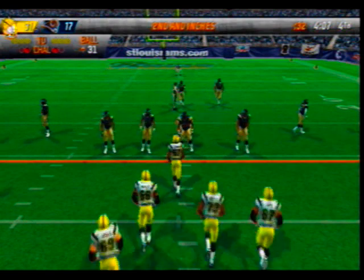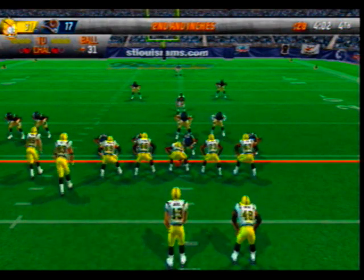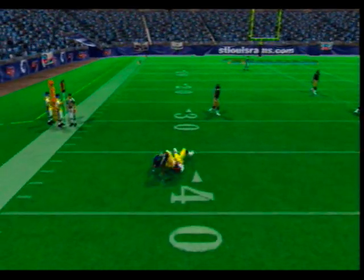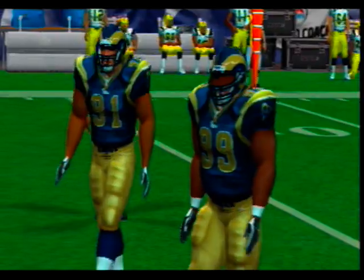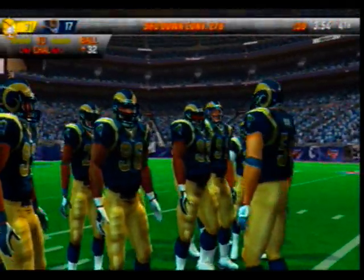Second and one. Ball on the 31-yard line. Play football! The visiting team come out with three receivers tight. Throwing right on target to the wide receiver. Hunt didn't have much room to do anything with that ball. Yeah, they had the coverage, and they made the sure play instead of trying something fancy, like going for a pick.